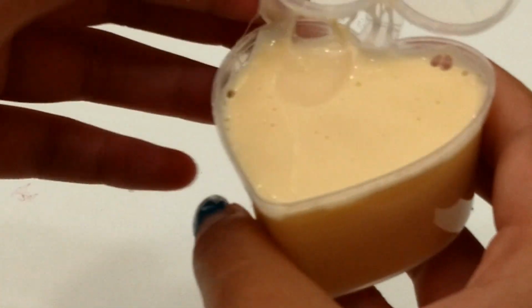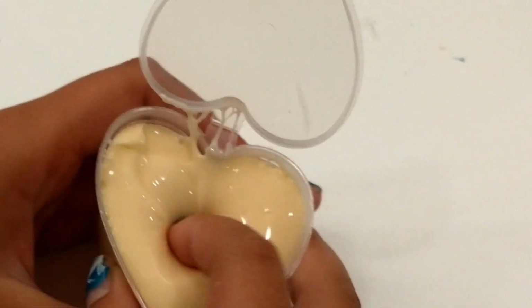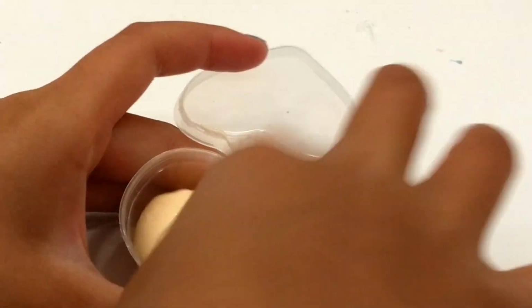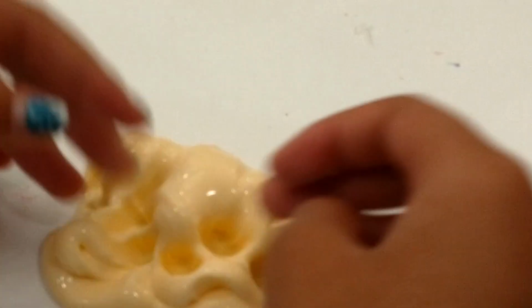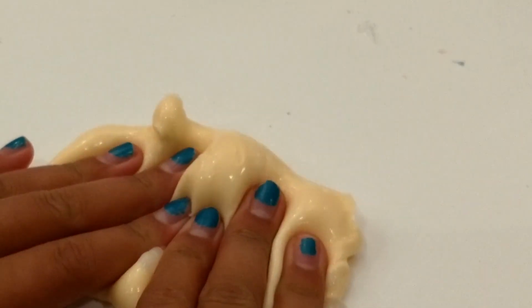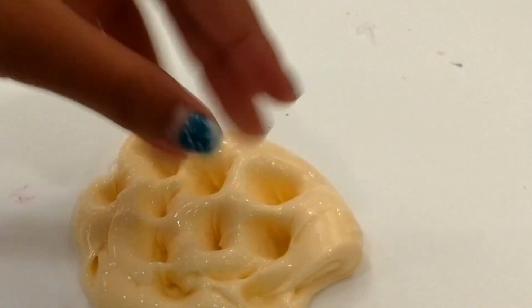Okay, the next one is this glossy slime, it looks like. Oh my god, it's so thick. It's so thick. What? Oh, it smells like watermelon candy, I guess. Yeah, it smells so good. Wait, this is such a quickly glossy thick slime.